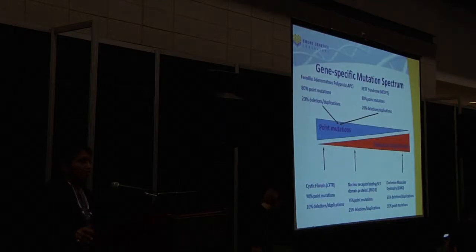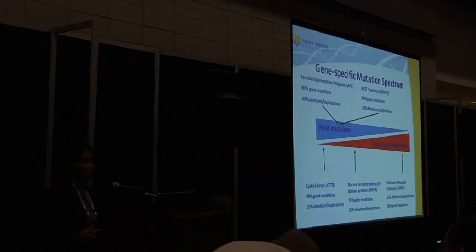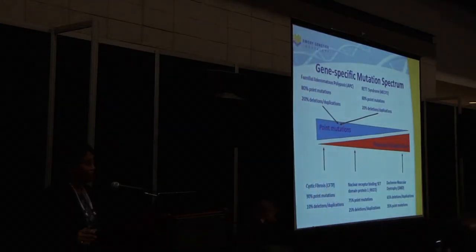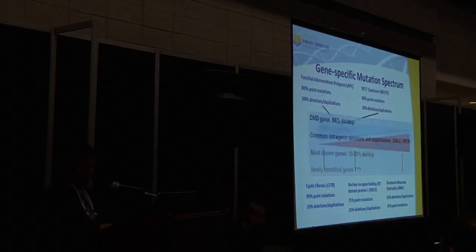But essentially when you're looking at a gene and you're setting up an assay, you're looking at the mutation spectrum of the gene. So at one end of the spectrum is the Duchenne muscular dystrophy gene, the DMD gene, which is the largest gene in the human genome. And the majority of the pathogenic events are deletions and duplications, and a minority are point mutations. At the other end of the spectrum, you have most of the genes, where the majority of the mutations are actually point mutations.